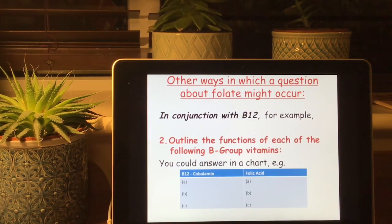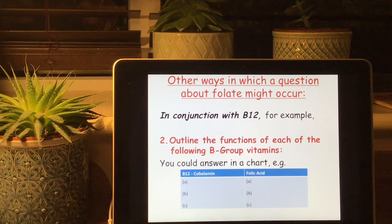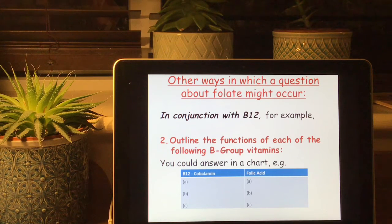Now, folate will occur in a question in conjunction with B12. I've seen this happen a few times. So outline the functions of each of the following B group vitamins. You can answer in a chart form and just list below. And when you're doing your notes, put the functions side by side so that you can see similarities and differences between similar vitamins that have a relationship with each other.